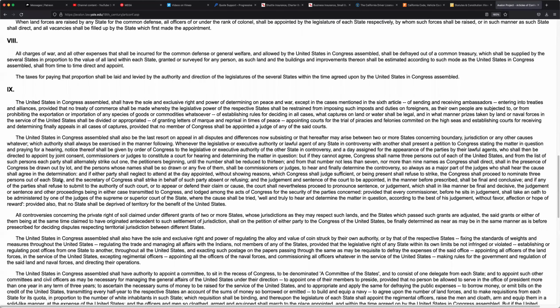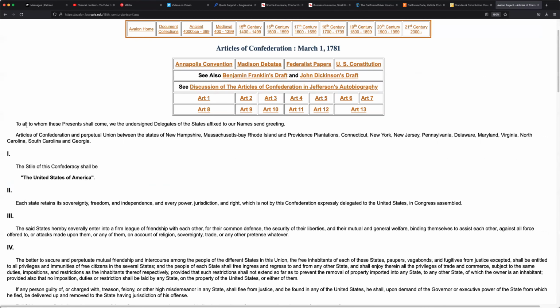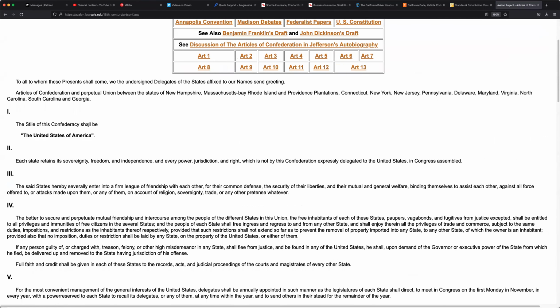Okay, when it talks about Canada acceding to this confederation, it says the style of this confederacy shall be the United States of America. So Canada and the USA are on the same footing. So no, you cannot have a trustee from Canada at all. Go outside of Canada. Let's not stop there. Let's go into Florida's jurisdiction.